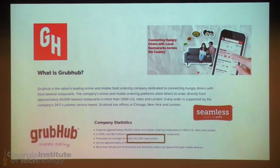What's interesting to us, and this is a statistic that was probably maybe 3 months old, is that the scale of this problem gets larger and larger. They're currently making, at least at the instant when I looked at their website, 250,000 deliveries per day. Now, of course, they're not all in the same city, but the scale is another interesting question for us from a research perspective. How do you develop technology that can, in a few seconds, deal with that many orders and still be cost effective?